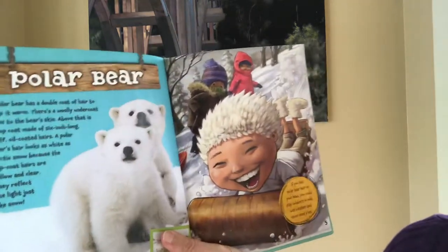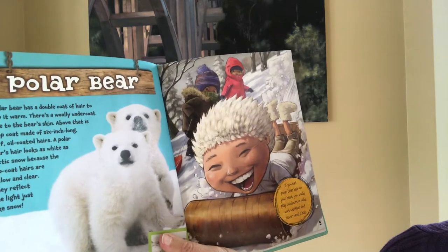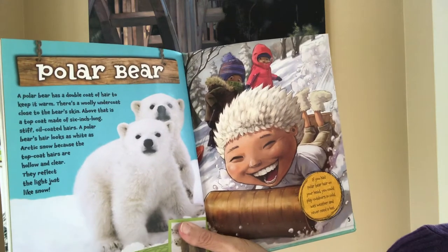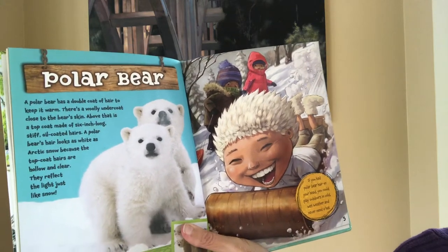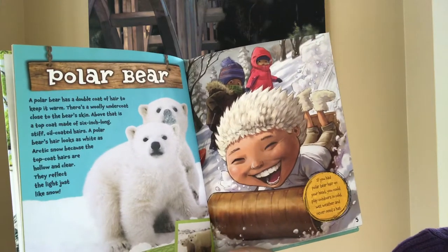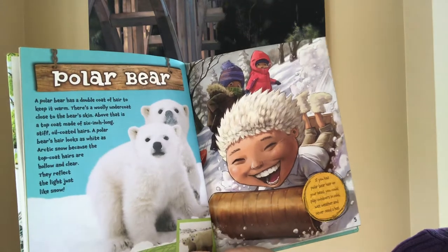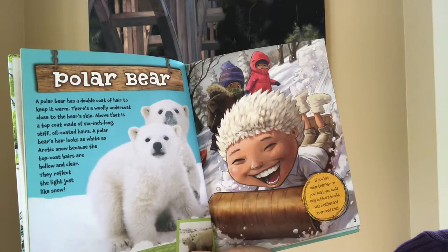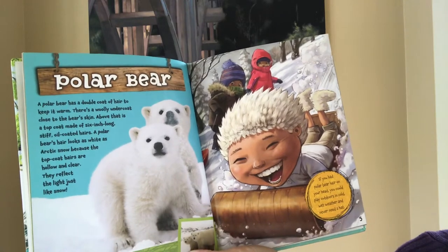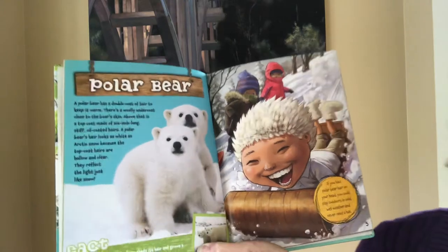Polar bears. A polar bear has a double coat of hair to keep it warm. There's a woolly undercoat close to the bear's skin. Above that is a top coat made of 6-inch long, stiff, oil-coated hairs. A polar bear's hair looks as white as Arctic snow because the top coat hairs are hollow and clear. They reflect the light just like the snow.